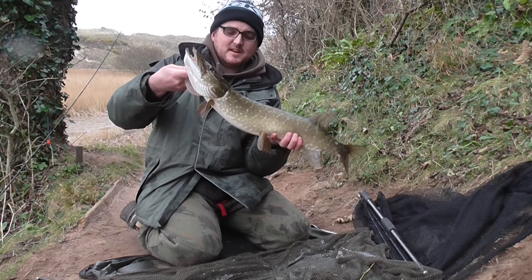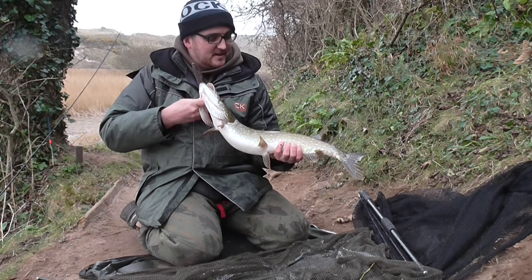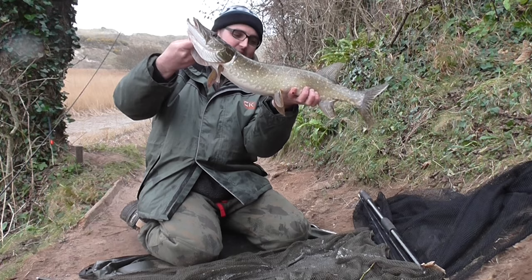I give it about 4 pounds. But it's good to see that they're still feeding in the area. That's 2 fish in about 20 minutes now. Something like that, yeah. I'm well happy with that. It's a nice little jack. That was my account for the day, anyway. Beats a blank, mate. Yep, let's get it back. Well done.